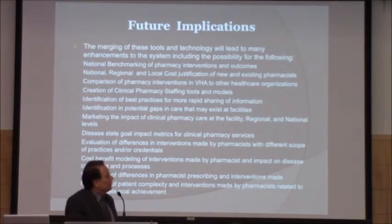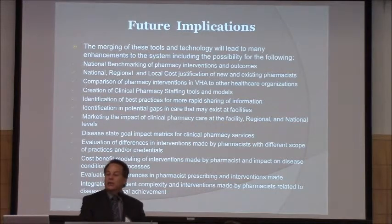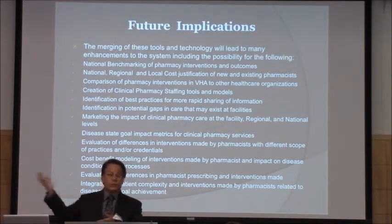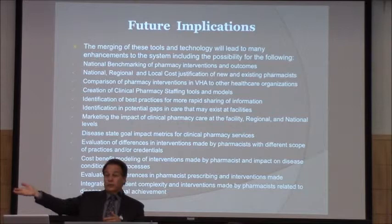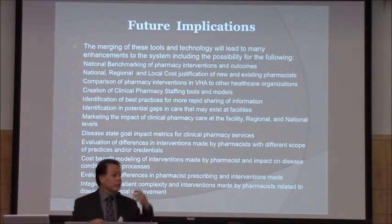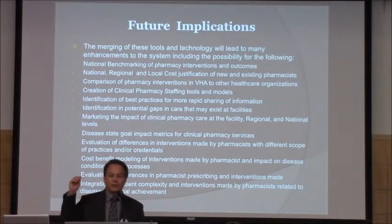So we have many future implications. I'll list them here, but for the sake of time, I would just say that this allows us to really look at what kind of patients are being sent to the pharmacist, where we get the best bang for the buck, and who's getting better outcomes, because maybe some pharmacists are getting better outcomes than others. We can look at whether they're using different algorithms or different drug therapies, so we can start to identify strong practices and spread them around the country. And we could also identify sites who may not be using the pharmacist to their highest utility.